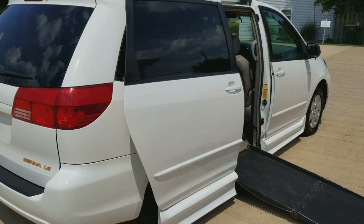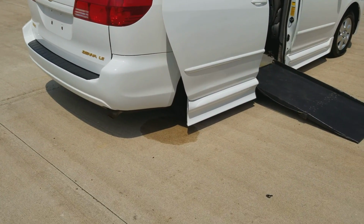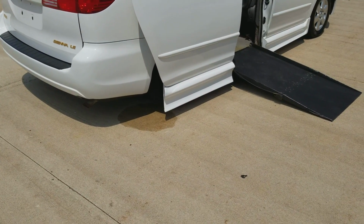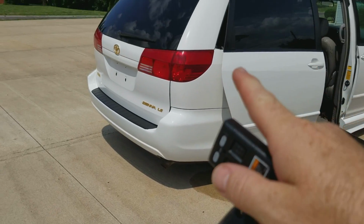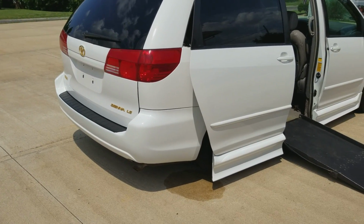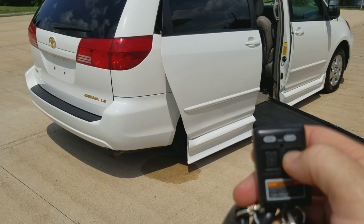It's a nice little handy feature, so if you lose your key fob, you can still get in and out. A lot of people carry just a little magnet in their pocket or whatnot, but there is no magnet. It comes with this cluster of key fobs, so you'd have to get one of your own. But I have tested that with my own magnet. It does work.